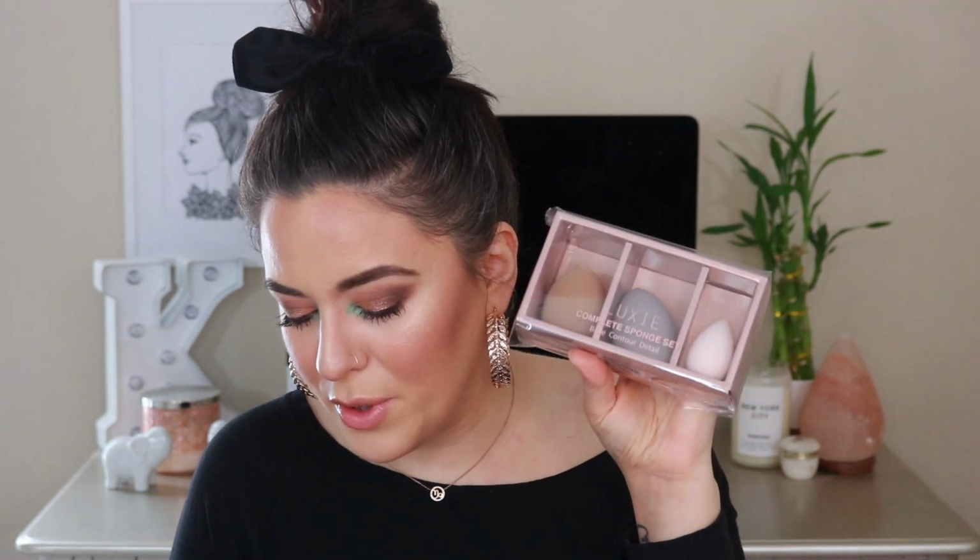The next item in this box is the Luxie Complete Sponge Set. This retails for $40.